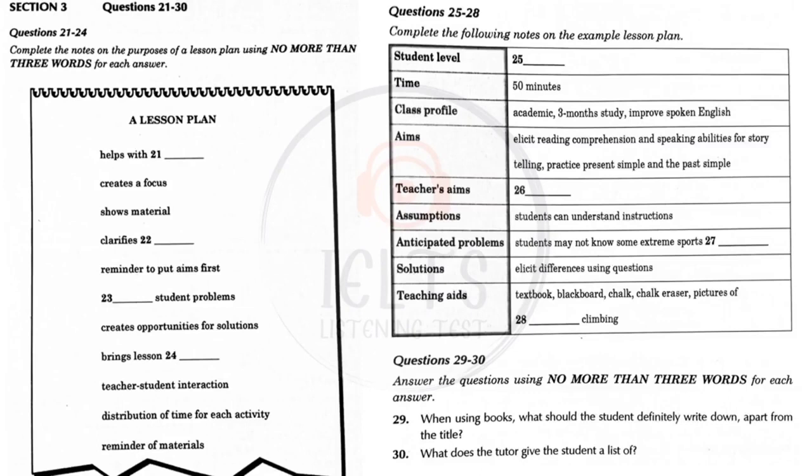Perhaps one could be to avoid excessive instructions. That's a good suggestion. What assumptions would you make if you were the teacher? I'd assume that the students could understand the instructions. The topic is extreme sports. Perhaps I'd assume that they do not understand some of the vocabulary related to those sports. For example, the difference between mountain climbing and rock climbing. So that would qualify as an anticipated problem. Yes, it would. And what solutions would you suggest? Solutions? Perhaps one solution would be to elicit the difference from students via questioning.